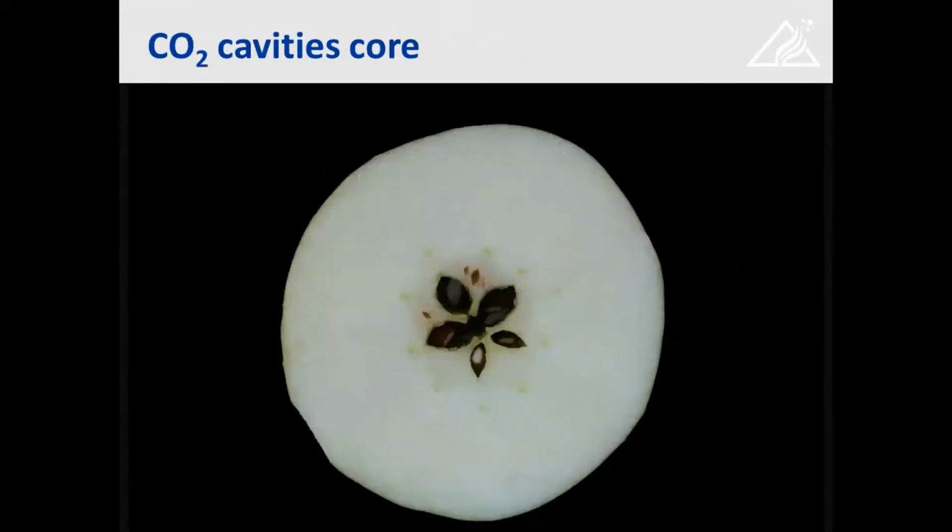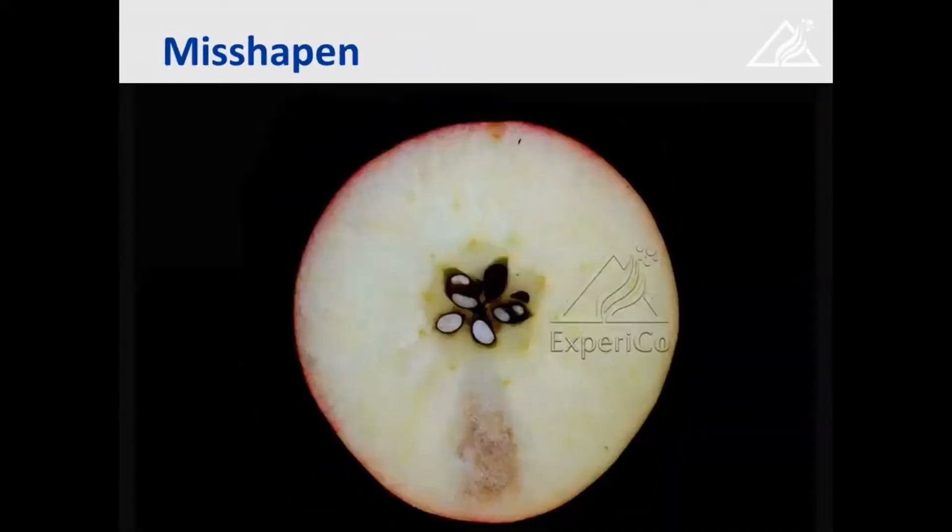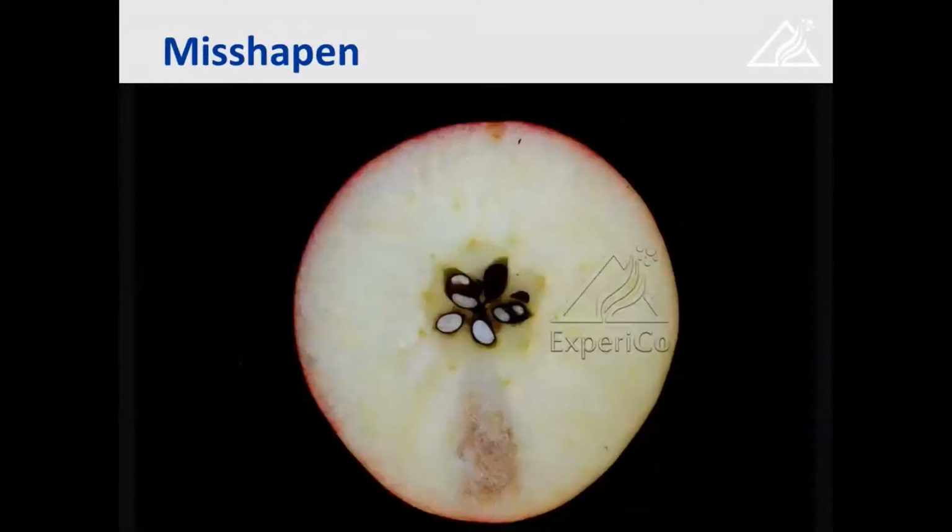CO2 cavities in the core. I hope it's visible. There are small cavities in the core of the fruit. We found this towards the last 2 years of the study, where before we would find CO2 cavities in the flesh, such as illustrated here. And then you also get misshapen browning. These fruit can be sorted out at harvest or at packing, where you are almost always certain of finding browning in these misshapen fruit, where the browning radiates towards the misshapen or bulged area on the fruit.